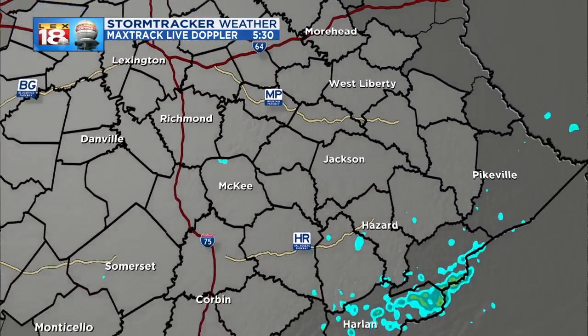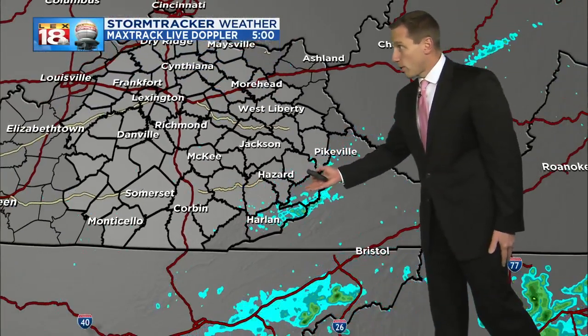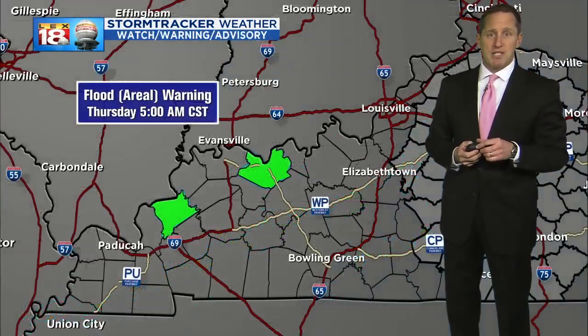And if you look at the Max Track and you head south, there are still a few lingering sprinkles and showers that have been diminishing over our southeastern counties. That'll be out of here. And by later on today, we're going to go partly to even mostly sunny and take literally less than one day, but we'll call it an afternoon off from precipitation.